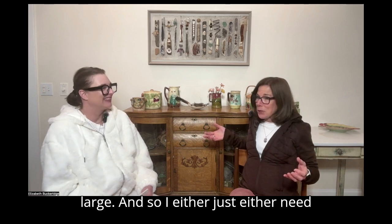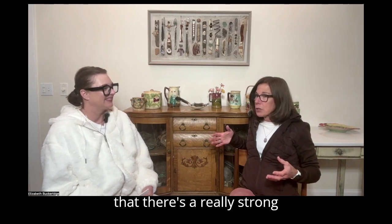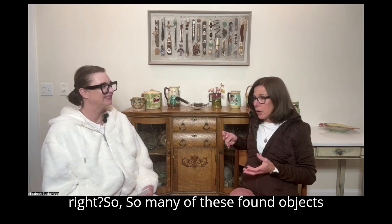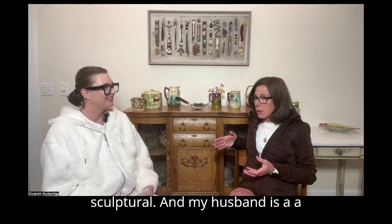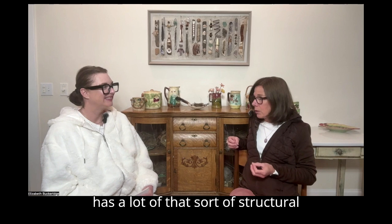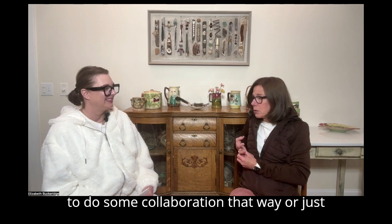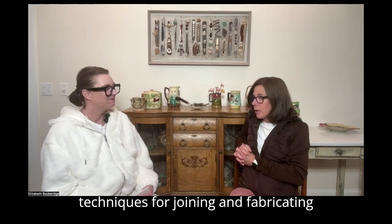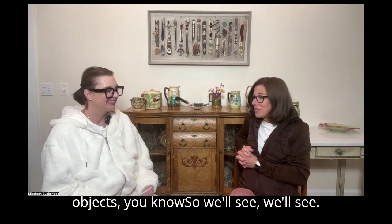And so I either need to muster up the courage to do something really big, but I also think that there's a really strong opportunity to go sculptural as well, right? So many of these found objects could be integrated into something sculptural. And my husband is a welding and metal fab person, so he has a lot of that structural knowledge and background. So there might be an opportunity to do some collaboration that way, or just have him teach me some other techniques for joining and fabricating, but all again natural objects, so we'll see.